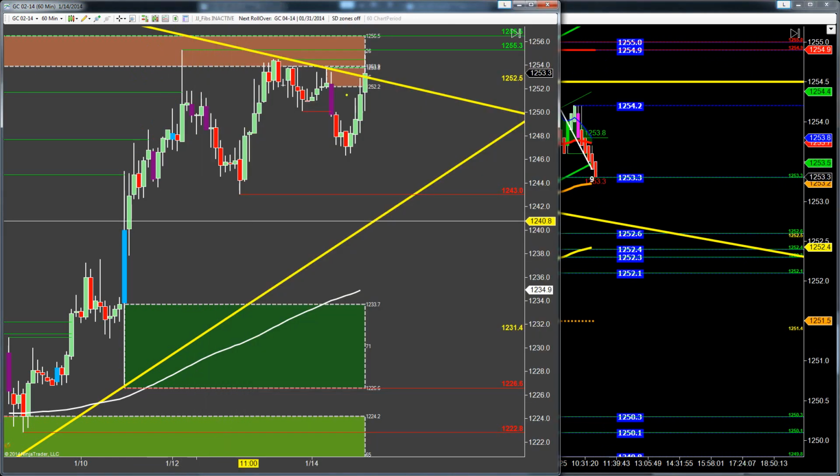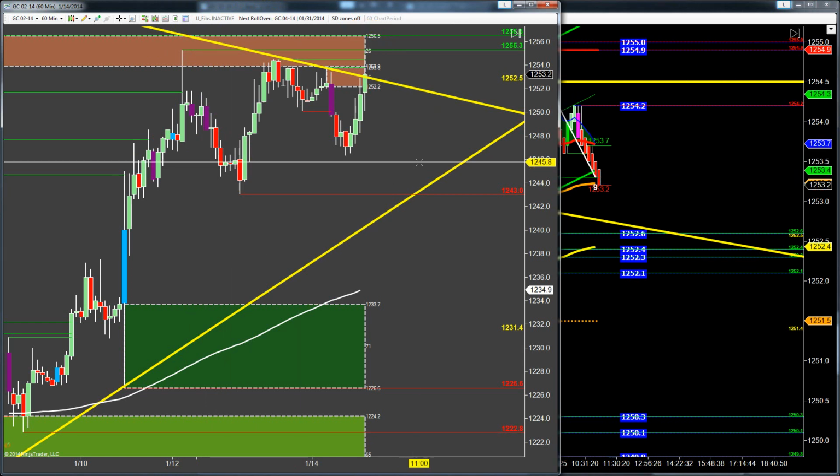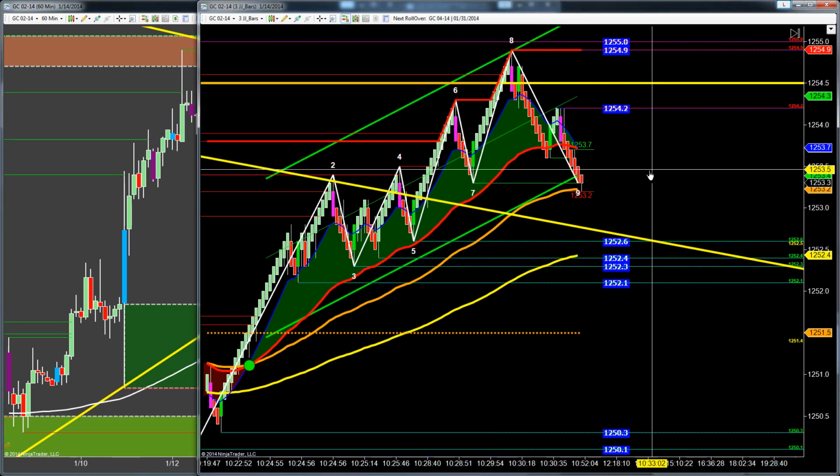With that said, I will be considering the buy side if we can stay above this wedge high. We do need to crack above that 1256.5, though. That's the high of the supply zone up there. Until we break that zone, it's not really going to be the best pattern for us to look for a buy side. It's going to be predominantly to the sell side.